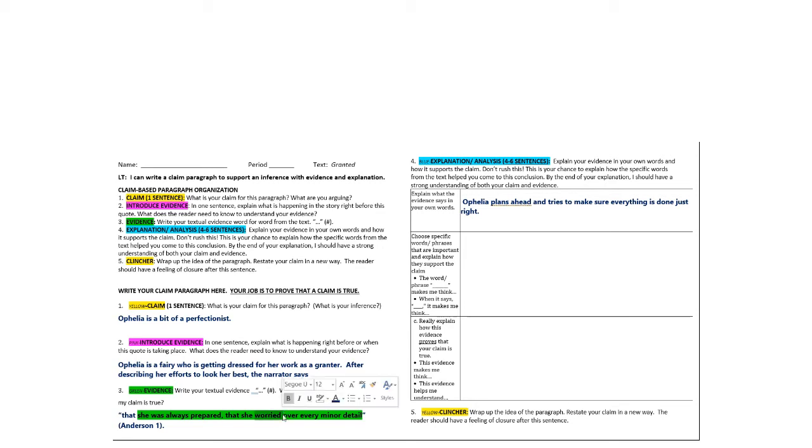What if I change that to she thought about every minor detail? Does that make her more or less of a perfectionist, or does it not change things? I think I would say that if she just thought about it instead of worrying, she wouldn't be as much of a perfectionist. So I think the fact she worries is important to my thinking that she's sort of over the top and trying to make everything perfect.